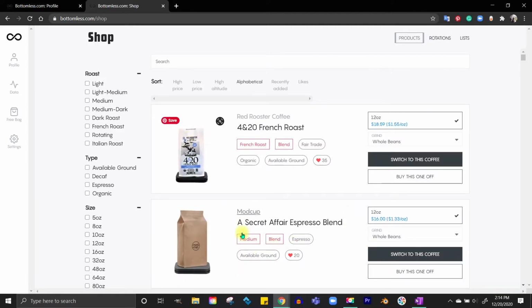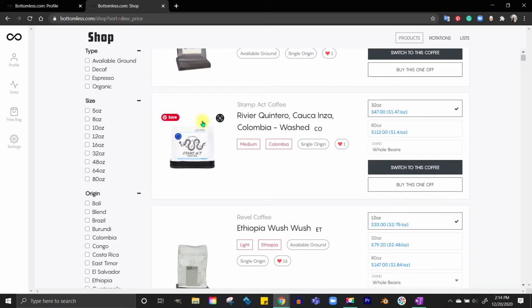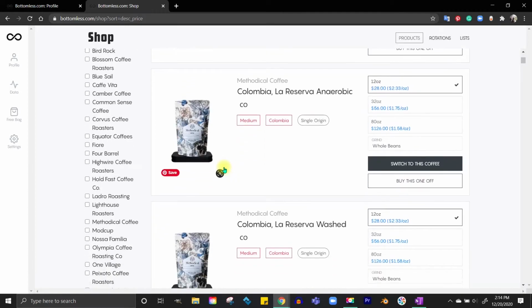Back to products. And this says alphabetical. So normally when we sort, I always go by high price because I'm a little coffee snob. So this Revel Ethiopia Wash Whoosh Whoosh is one of my favorites too. I really like it. I like how it's just a perfect type of earthy, if that makes sense. But yeah, that's one of my favorites.